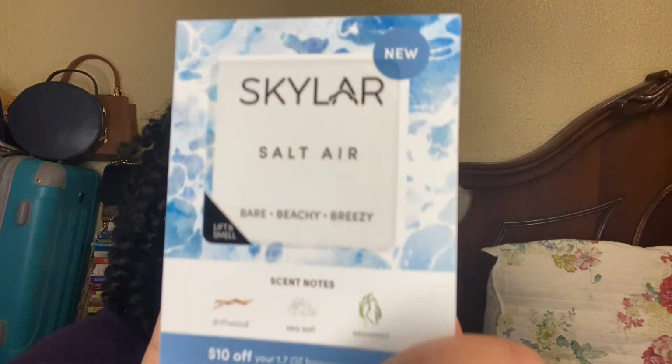All right, last we have Salt Air, and it's said to be bare beachy breeze with driftwood, sea salt, and seaweed. Now, if you remember from my Get to Know Me tag, I do love water scents. I do love that airy, cool kind of scent, and so hopefully I like this, but we'll see. I smell that driftwood right away. That one was really faint as well. I smelled driftwood and immediately that was it and the scent was gone.